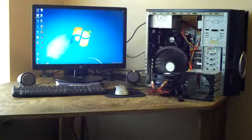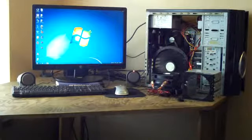And I guess I'll just show you guys what I got here. I got the Westinghouse 22-inch 1680 by 1050 monitor. That's the same. And since my speakers were killed, I'm using some temporary speakers here. It's an Altec Lansing 2.1 speaker set, nothing fancy. I got them for about 25 bucks at Walmart.